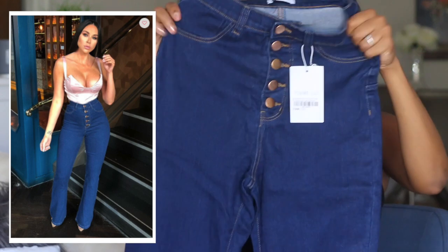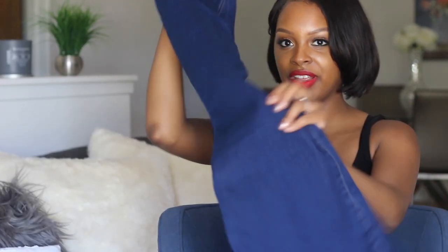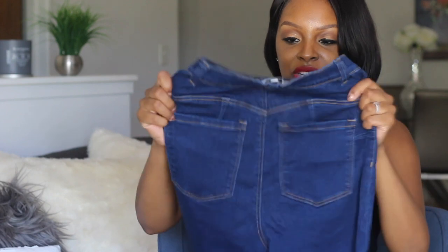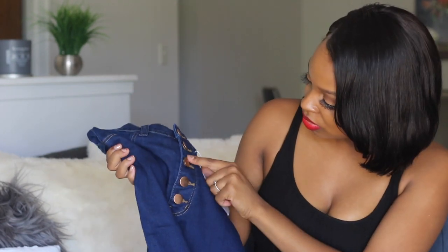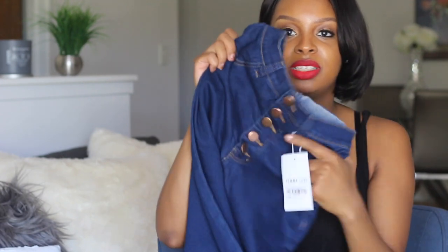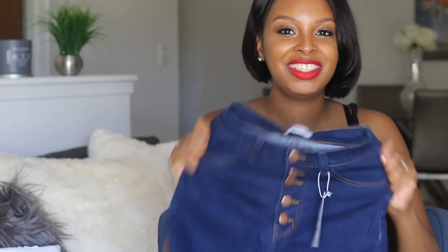Okay, let's move on. These are a size 8. These are dark wash denim jeans, and they have a bell bottom to it. I'm so excited, you guys, to try these on. Oh my God. Good stretch. Nice. I even like the buttons. It's like copper buttons. I like them a lot. So let's try these on.